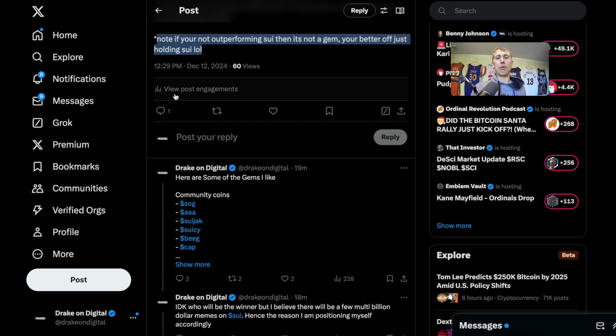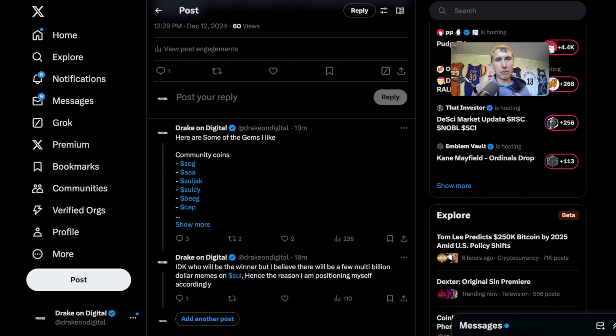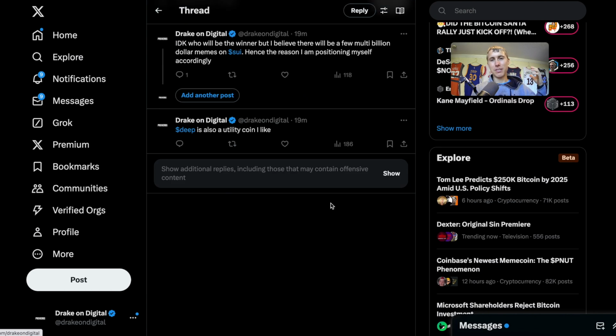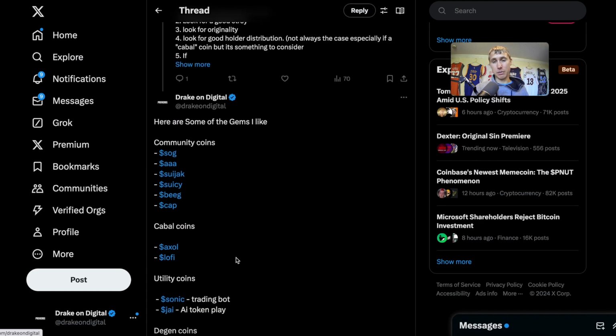Now, I want to share with you guys some gems that I do like. These are not the only ones, but these are just some of them I'm going to share with you guys, and you guys can do your own research. Also, if you guys have your own gems, drop those in the comments below, especially the Sui ones. I love to check out the different altcoins, love to check out the memes, different projects, share them, would love to take a look. But again, let's go ahead and get into the list of the gems that I like.